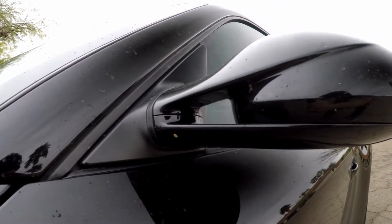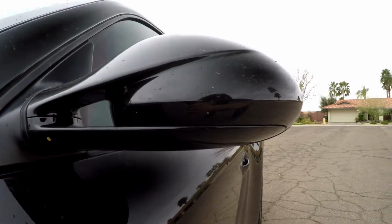There's one thing that annoys me, these mirrors. If you're cruising with the window down, they have a hole in them and they whistle. It drives me nuts. You put your hand there. When you're just ripping through gears, you don't notice it, but when you're cruising with the windows down, you just hear this whistle. It drives me crazy.